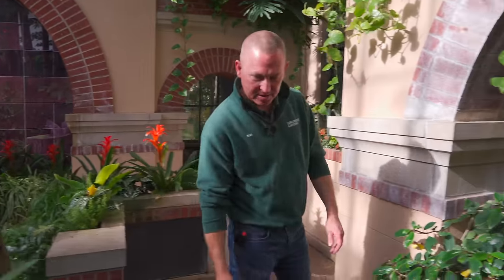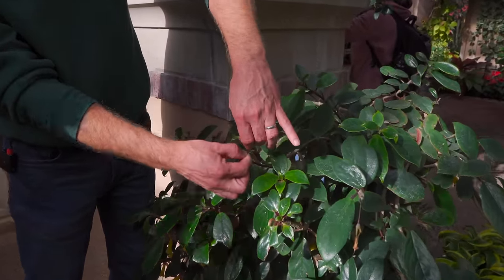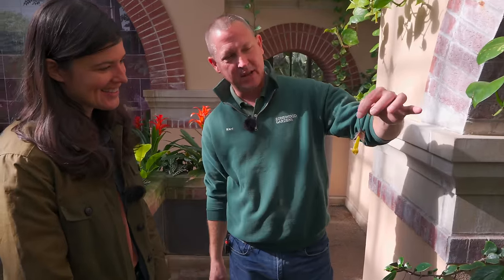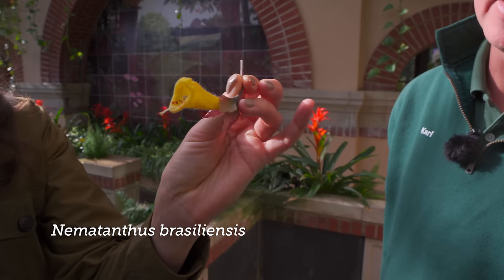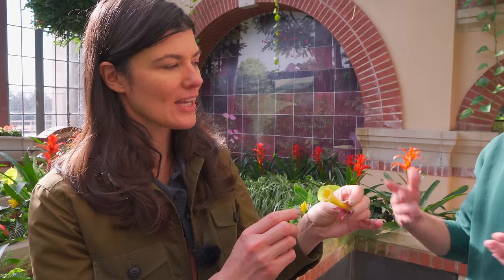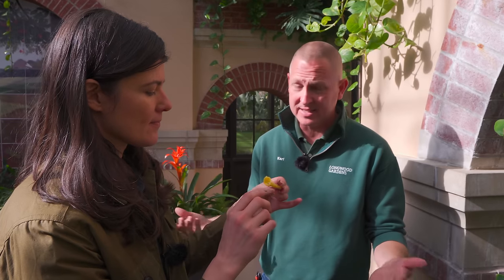Oh, wow. You got here just the right day for this one. Oh, my goodness. Can we eat it? Not this one, unfortunately. But is that not the craziest flower? That is so cool. So what you've got there is a Nematanthus. I love Nematanthus. It's in the family Gesneriaceae. Yes. And we recognize other Gesneriads, like goldfish plants, and things like African violets and gloxinias.